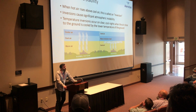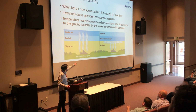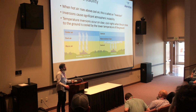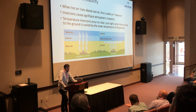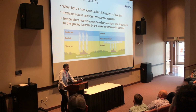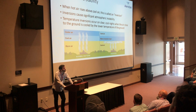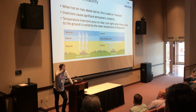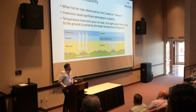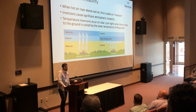So inversions are when hot air rises above cold air. So we see that on the right, that's going to be your inversion, and that is associated with considerable atmospheric instability. They often occur on clear, cool nights when the air close to the ground is cooled by the lower temperature of the ground, and the warm air above it has stayed above it. That causes your temperature inversion, that causes atmospheric stability. Know this slide, know the word inversion. Inversion is an important word that is often on the test.